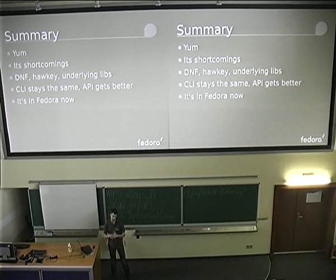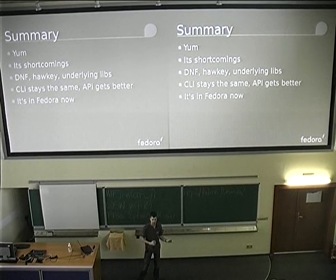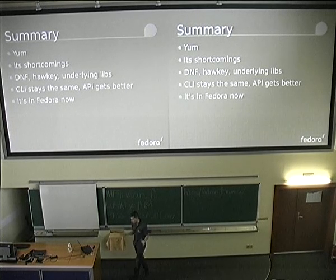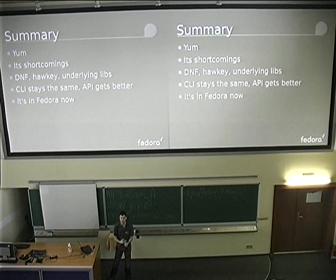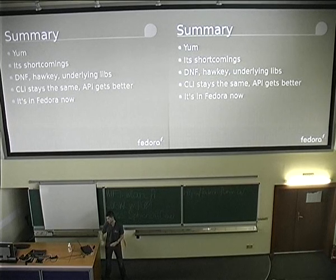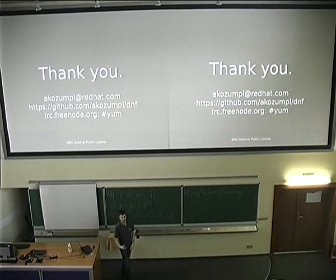The API is changing, but I hope it's changing for the better by having a better specification, by having documentation, by being more succinct. And also, it's of course going to follow the proper deprecation cycles if this is needed. And it's in Fedora now, and I invite you to try it out. Thank you, and we can discuss things now.